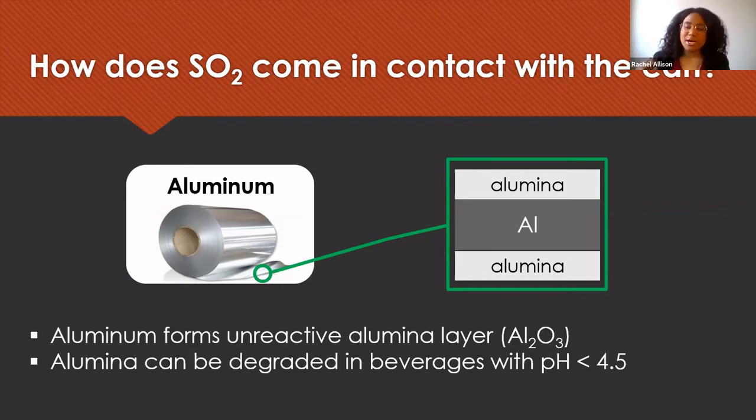So this does provide some additional protection between the reactive aluminum and the wine, but it is susceptible to degradation when exposed to acidic solutions. This is not something that's been studied specifically in wine, but in a lot of other beverage systems. And given the pH range of wines, and particularly for us in our cooler climates, the pH range of our wines, we're dealing with systems that are acidic enough that the alumina, which is non-reactive, is susceptible to degradation.